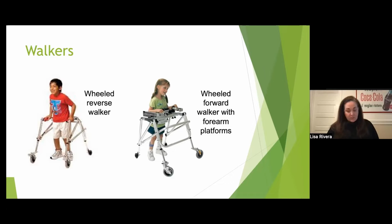It's a wheeled reverse walker. This type of walker promotes upright posture. It's open in the front, which allows the child to walk up to a surface and engage with peers or a surface without a barrier in front of them. The wheeled walker pictured on the right with platform supports, this style of walker offers more extremity and trunk support for clients who need it. It can also be modified with special hand grips.